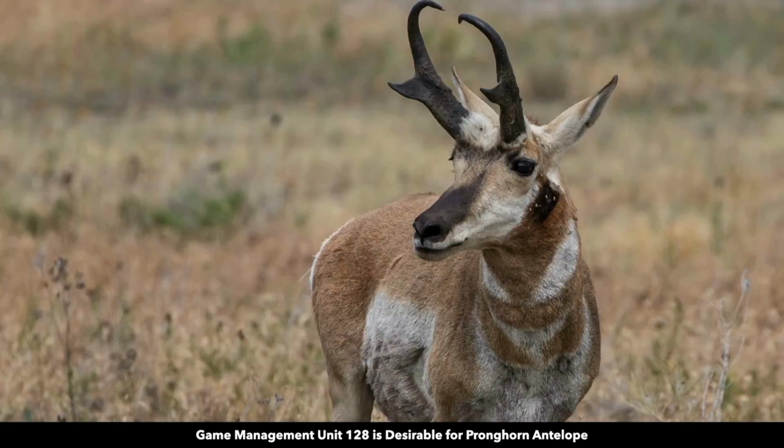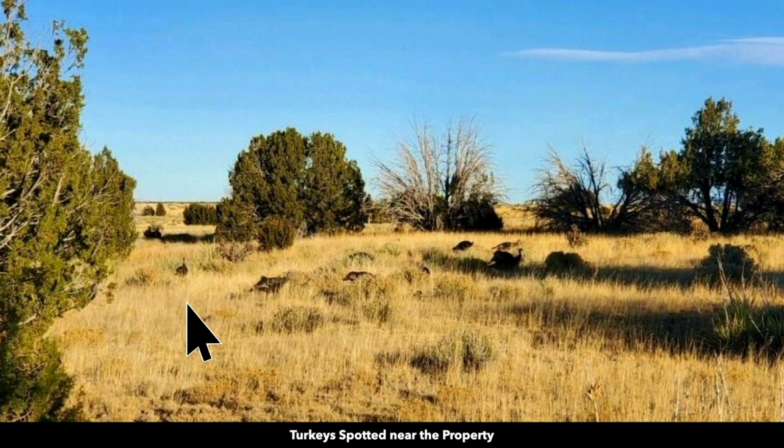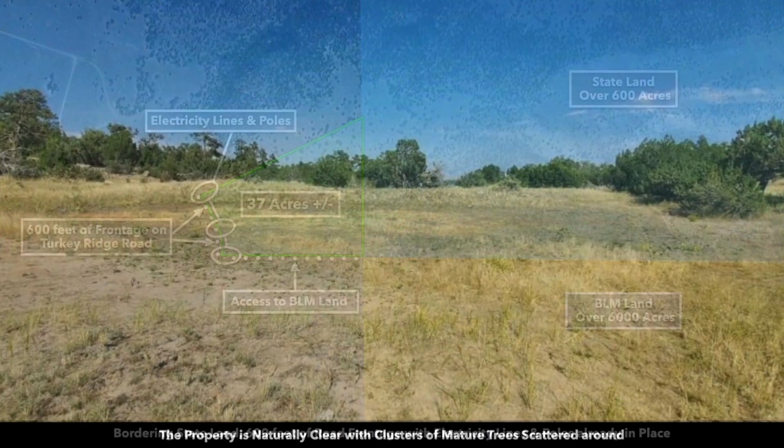In the area, you'll find mule deer, pronghorn antelope. This is an antelope near the property, along with wild turkeys. I can see at least 6 wild turkeys in this image. Some of the vegetation on the property, there are some mature trees.